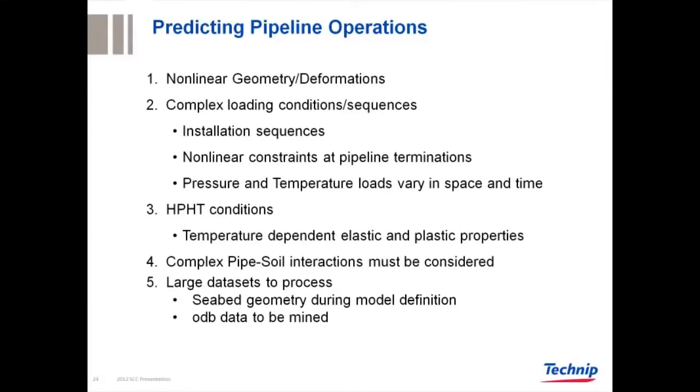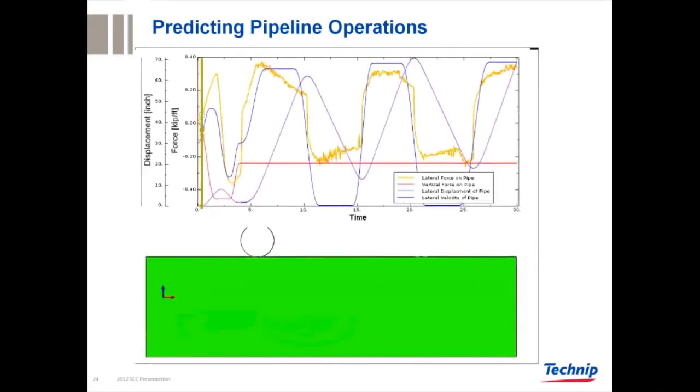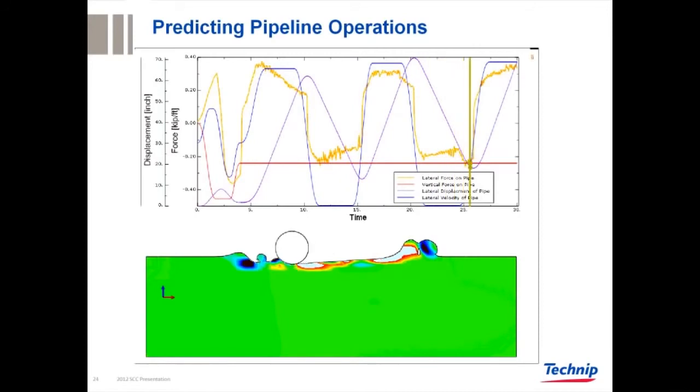So they figured, okay, we better start modeling how these pipelines behave on the seafloor. Also, there's a lot of complex soil pipe interaction issues, which we're going to look at now. This is a simulation of a pipe going back and forth over the seafloor. The pipe's motion and its velocity are inputs. The loading on the pipe and the soil behavior are modeled by Abaqus.